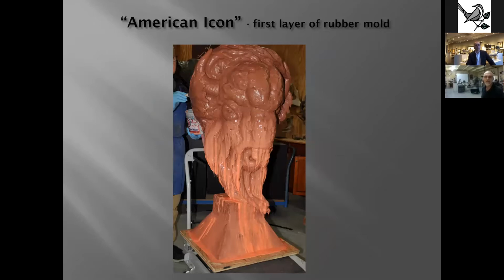This is rubber being painted on. That's the first coat of rubber, which is the imprint coat, which is very important.